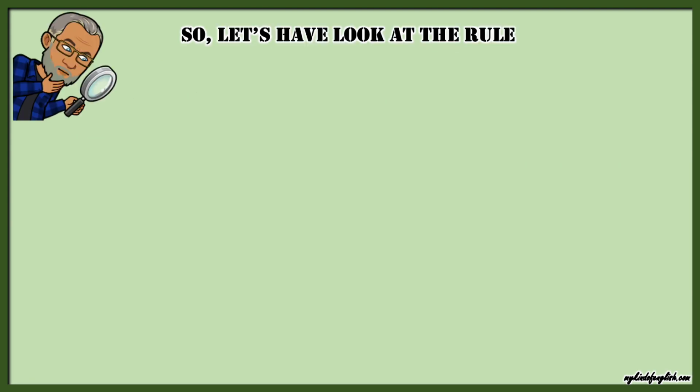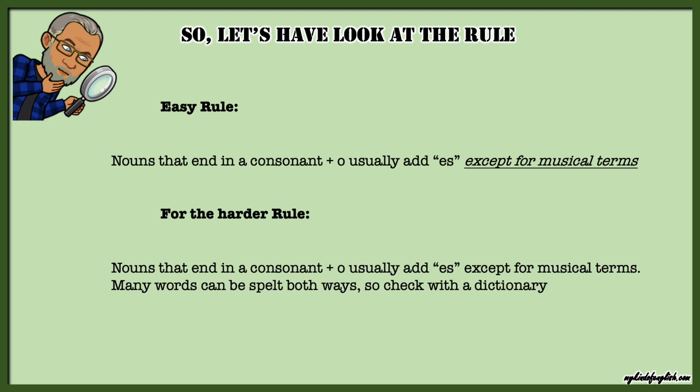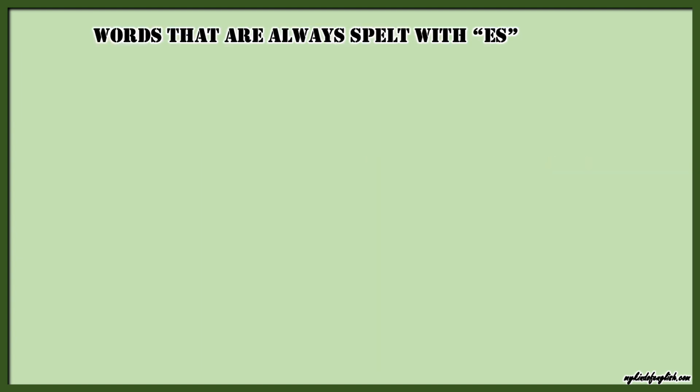So let's have a look at the rule. Easy rule. Nouns that end in a consonant plus O usually add ES, except for musical terms. For the harder rule, nouns that end in a consonant plus O usually add ES, except for musical terms. Many words can be spelt both ways, so check your dictionary. Now let us go further into the rule.